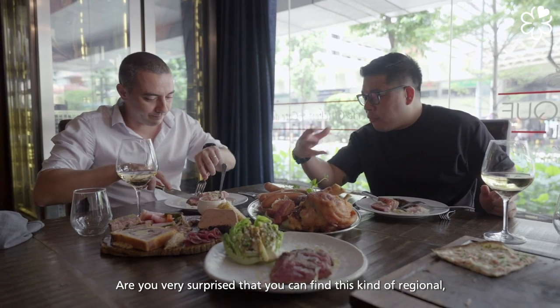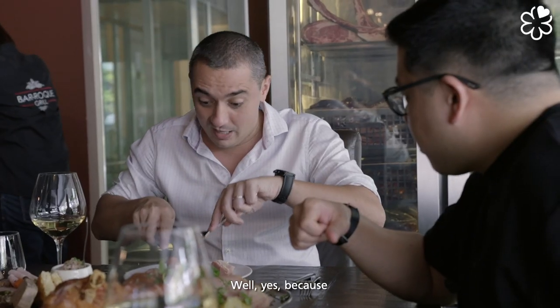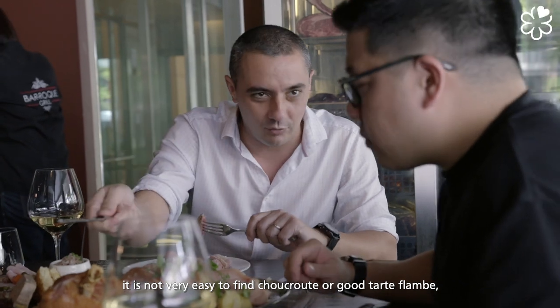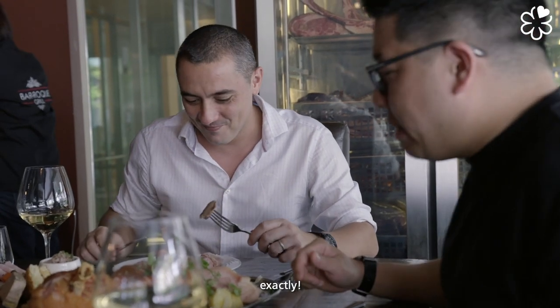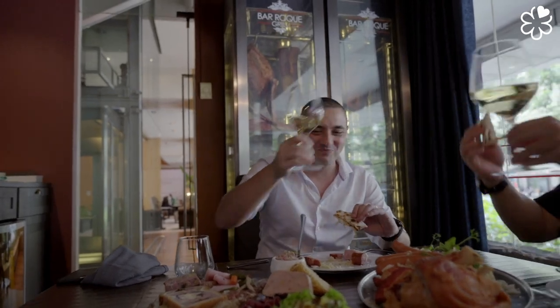Are you very surprised you can find this kind of regional, high quality food here? Well, yes, because, as I said, in France, it's not very easy to find a good choucroute or a good tarte flambée. And you come to Baroque and you have it, so we are fortunate. In the middle of Tanjong Pagar, right? Exactly. Cheers. Amazing to have you today at Baroque. Thank you very much.